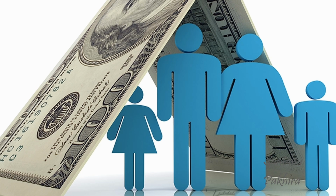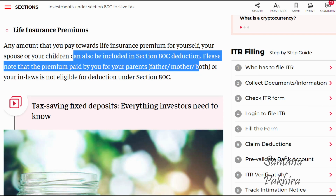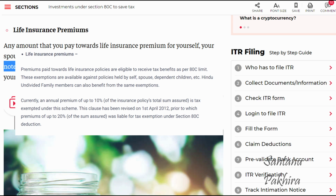The fourth option for tax savings is life insurance, but life insurance is not considered an investment because you do not invest in life insurance for the returns. You invest in life insurance for the security. If you invest in life insurance, it is also included under Section 80C. You do not have to pay tax on the 1.5 lakhs of your investment.